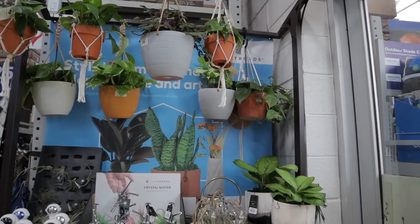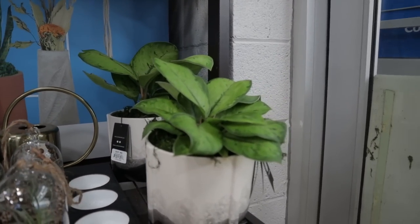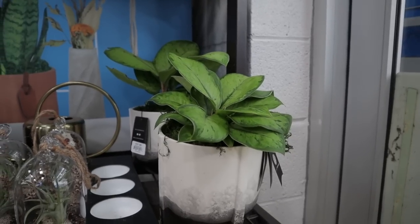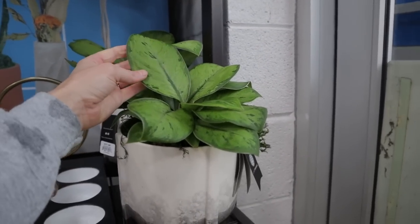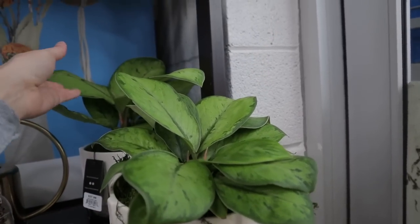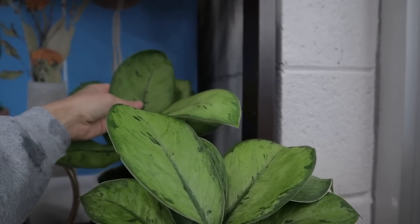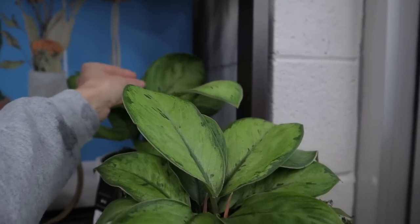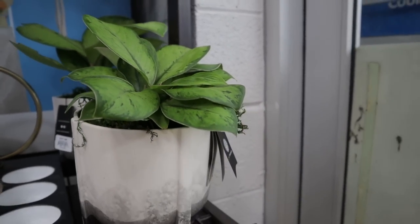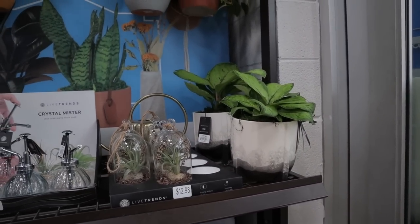I was just heading out and I noticed that they have Homalomenas here. This looks like Homalomena selby. I'm so surprised to see this plant here. It's so beautiful. It's great, it's easy care, and it does get thirsty, but that's so cool that they have that here. $27 and it comes in the beautiful planter.